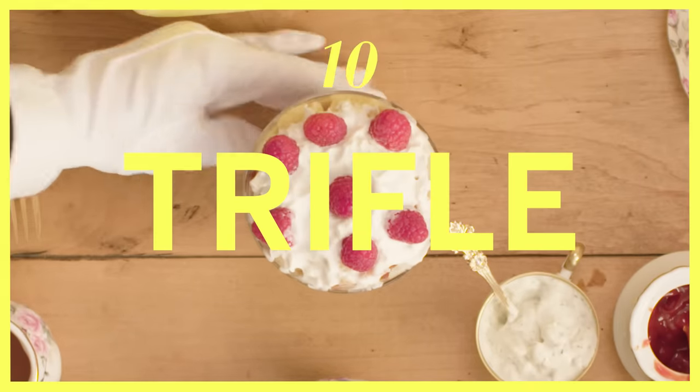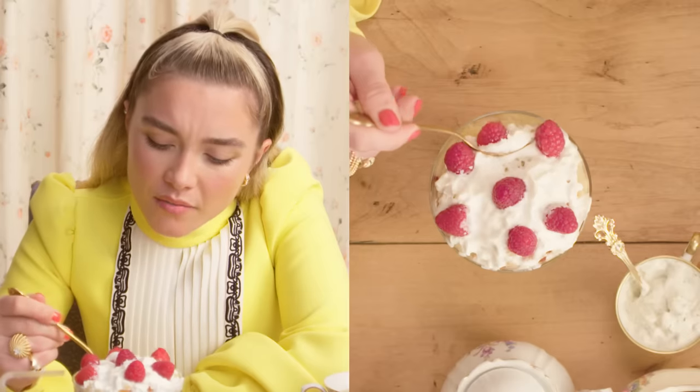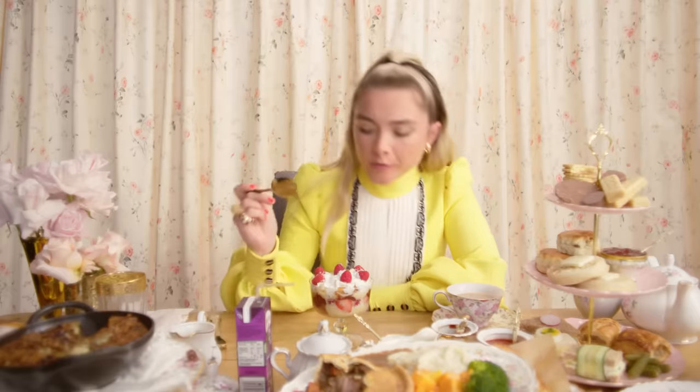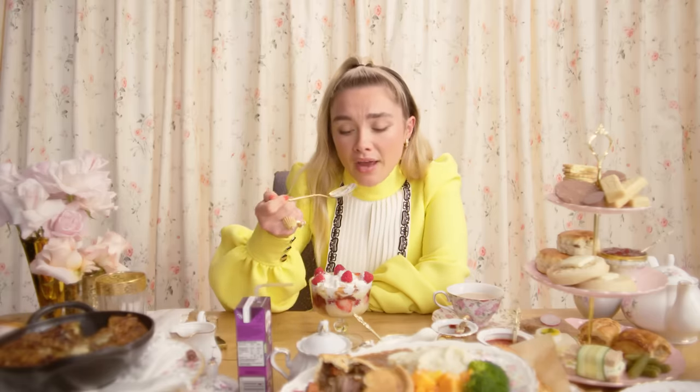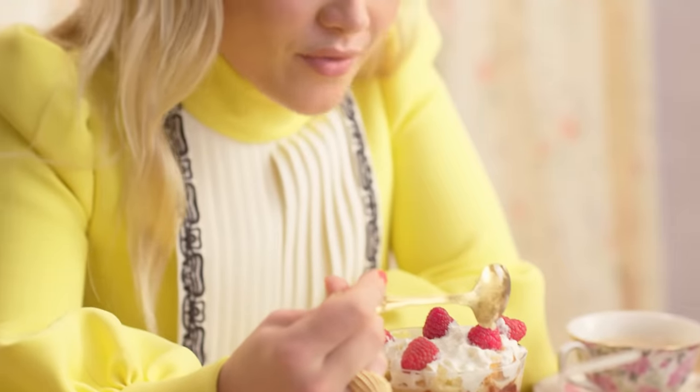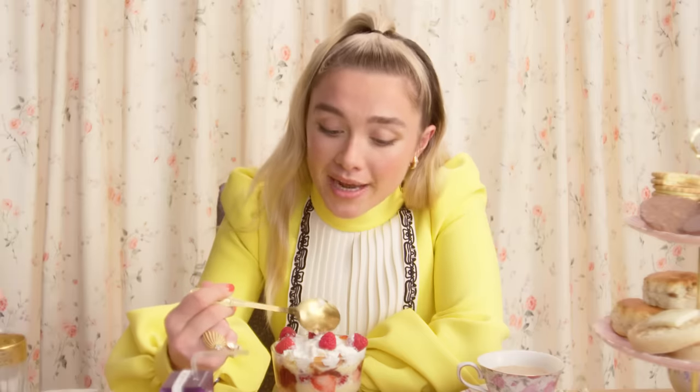Trifle. Quite possibly one of the most English desserts there is. Oh, that's good. My mum usually makes a very boozy version of this. So there's always a Cointreau or like a sweet rum or a liqueur, and it always sits at the bottom, so I'd shove my spoon in and then put it in my mouth, and it would be just not fun for a child. But as an adult, I'm appreciating what she's doing a bit more.